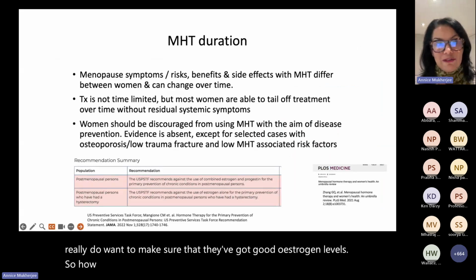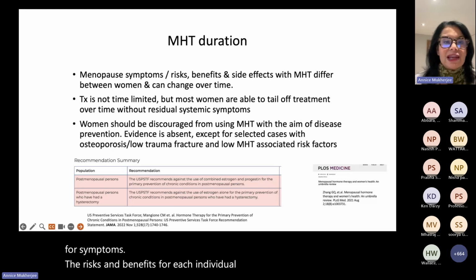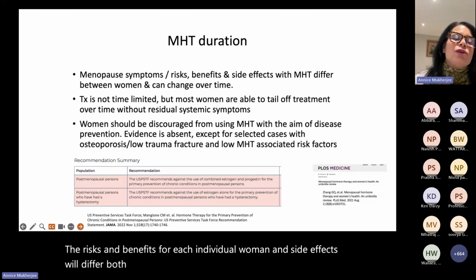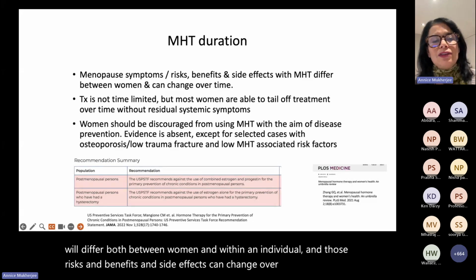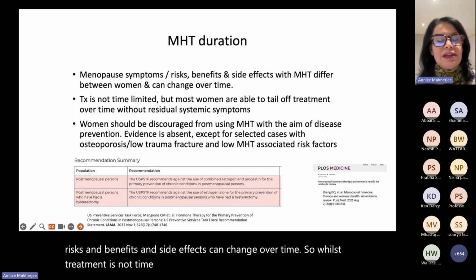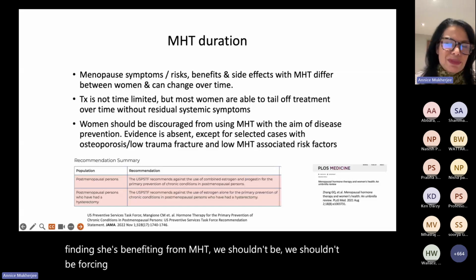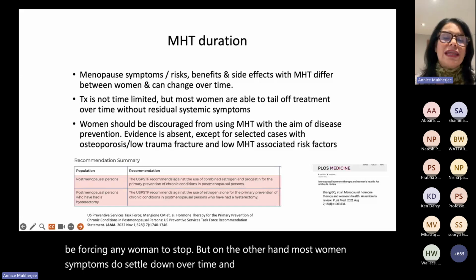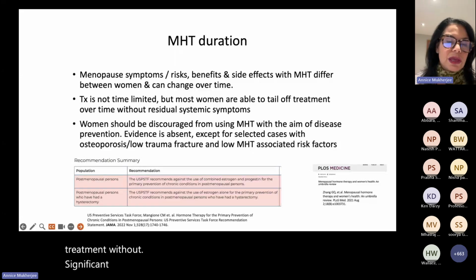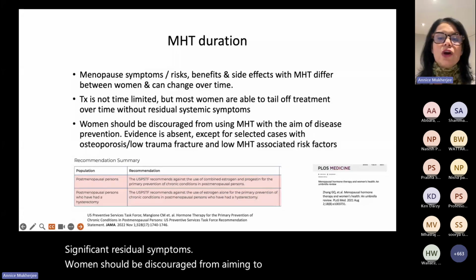So how long do we use MHT for? Remember, we're using MHT for symptoms. The risks and benefits for each individual woman and side effects will differ both between women and within an individual woman; those risks and benefits and side effects can change over time. So whilst treatment is not time limited, and while a woman is really finding she's benefiting from MHT, we shouldn't be forcing any woman to stop. But on the other hand, most women's symptoms do settle down over time and they can tail off treatment without significant residual symptoms.